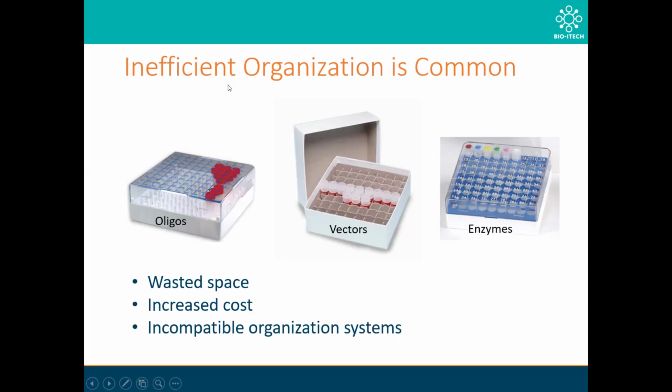Inefficient organization is actually really common. This is what I used to do when I worked in the lab. So I would have a box that I kept my oligos in, a box that I kept my vectors in, a box that kept my enzymes in, a box for everything. This way I didn't have to at least search through all 100 tubes in the box looking for my oligos. I would know if I went to the oligo box, I was going to find the oligos. I wouldn't know which one inside here was the correct one, but at least I knew what box to go to.